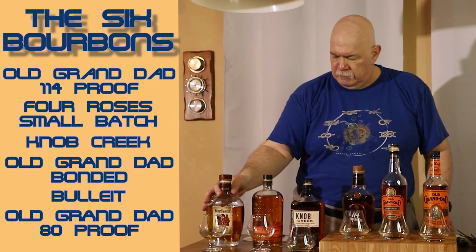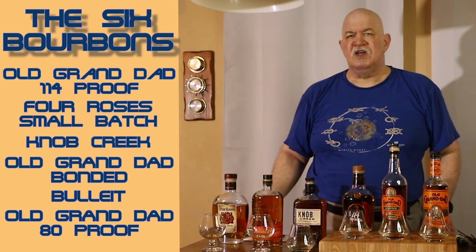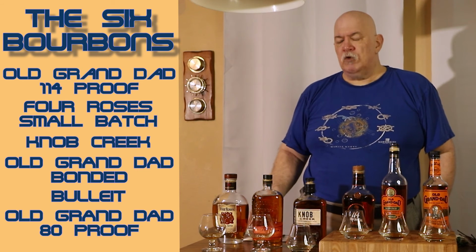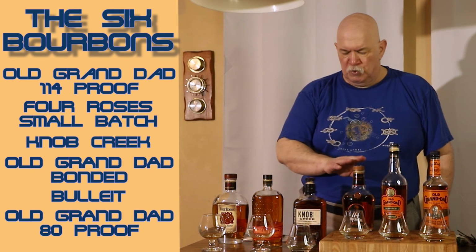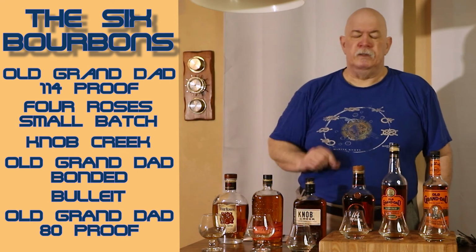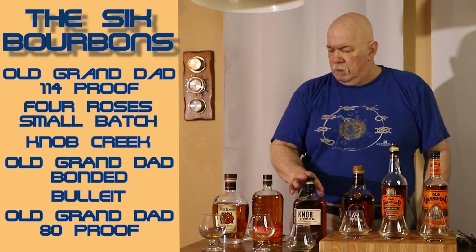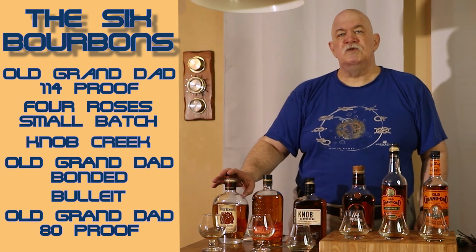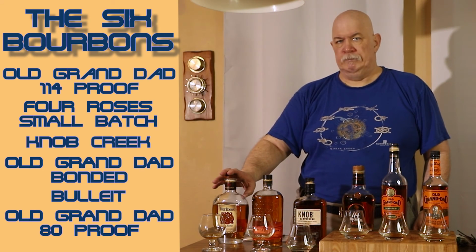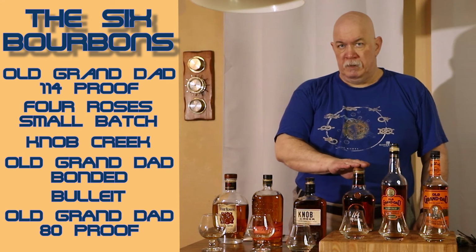I think the Four Roses and the Knob Creek sort of end up in a tie. They're very different bourbons. And I think the only reason I would put them in a tie is that I would choose the 114 over the Knob Creek every single time. But just barely. They're very, very similar bourbons. I would prefer the Four Roses as an after-dinner drink, perhaps with dessert. I would prefer the 114 pretty much any other time.